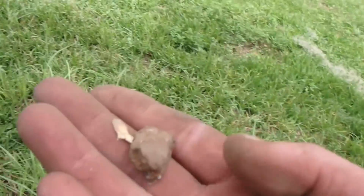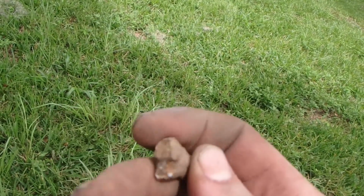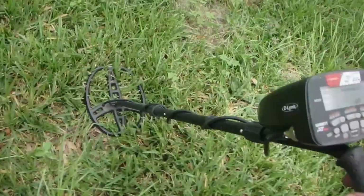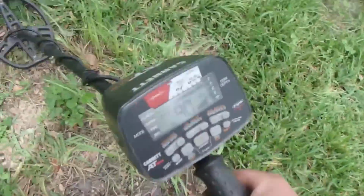Yeah, I'd say that's definitely a musket ball, judging by how round it is on that side. Looks like just a very hard hit. And we got the same exact signal right here, that was that musket ball. Nothing else there.